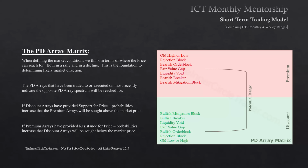And I'll say this in simple terms. All we're doing is looking for a monthly PD array, whether it's discount or premium, based on our next logical price move. Is it going most likely higher or lower from where we are right now? And we move from a monthly PD array. Now, if it's bullish, obviously we're going to be focusing on a monthly discount array. If it's bearish, we're looking for a premium monthly array.